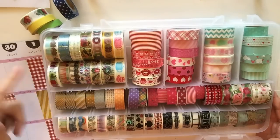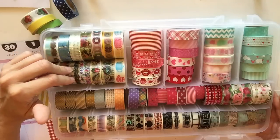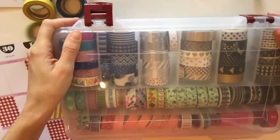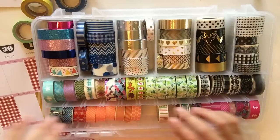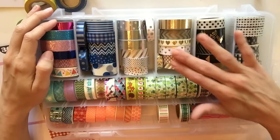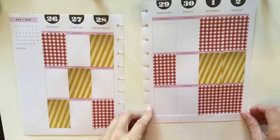I have apple washi here, but I would rather use the one that has more fruit in it. Have Argyle. Okay, so I think I'm going to put my fruit washi down here, and I need to cover up those words so that you can't really see them.